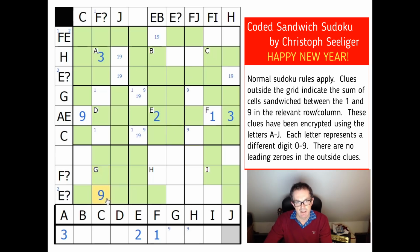This 9 here had an interesting effect in terms of working out which of this G and the H is a 9. Now this square is green, it cannot be the 9, so we're able to remove that as an option. The H, after all this work, becomes the 9, and we're able to place it in the grid. That means that one up there is a 1.